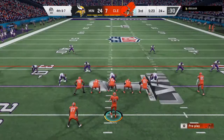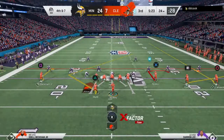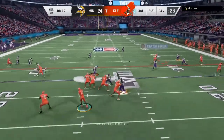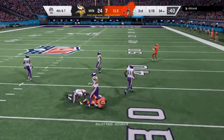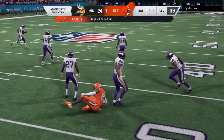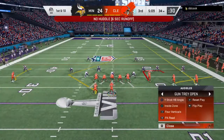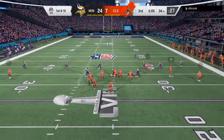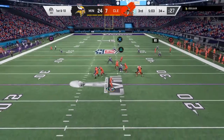So it looks like the offense isn't going anywhere. They're going to go for it on 4th and 7. They're indeed going for it as they look to throw. This is the tight end, Njoku. Give them credit. They knew what they wanted to dial up on fourth. They executed it for 9 yards, and the offense stays out there.